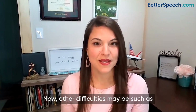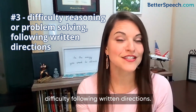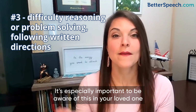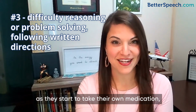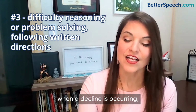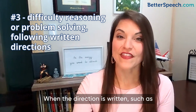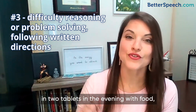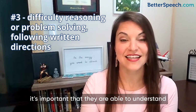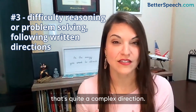Now, other difficulties may be such as difficulty reasoning or problem solving, difficulty following written directions. It's especially important to be aware of this in your loved one because as they start to take their own medication, as they've done for a number of years, when a decline is occurring, doing familiar tasks can become overwhelming. When the direction is written, such as take 2 tablets in the evening with food, it's important that they are able to understand that it's 2 tablets in the evening and that it should be with food. That's quite a complex direction.